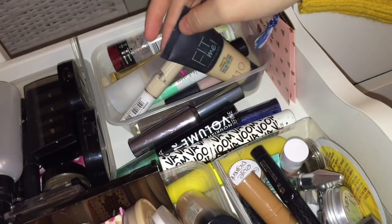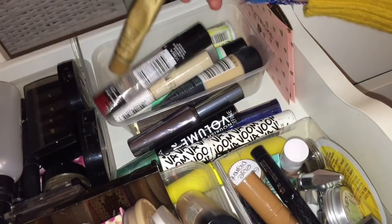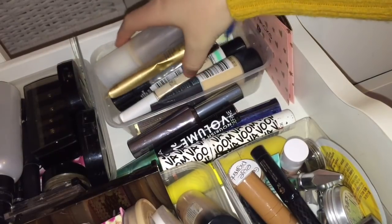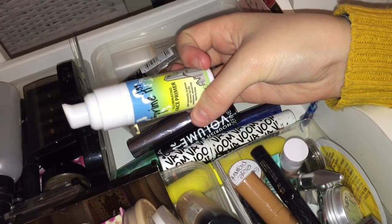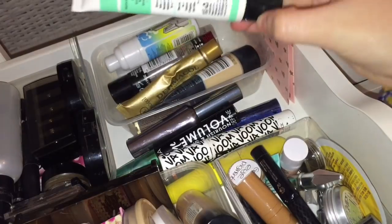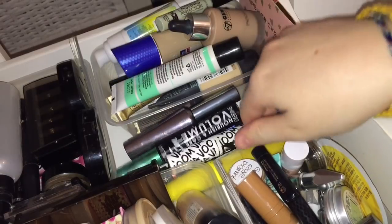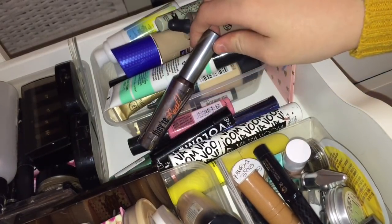Then I just have a couple of Maybelline Fit Me, L'Oreal. I have a Dermacol here as well. I don't know if this is real. I got it off of Amazon. I then have this primer, which I love. This is the Primate Illuminating Face Primer by Technic. I then have the NYX CC Cream and just other random things that I don't really use. Then moving on to this bit here, this just has my mascaras. So I have quite a few from W7.